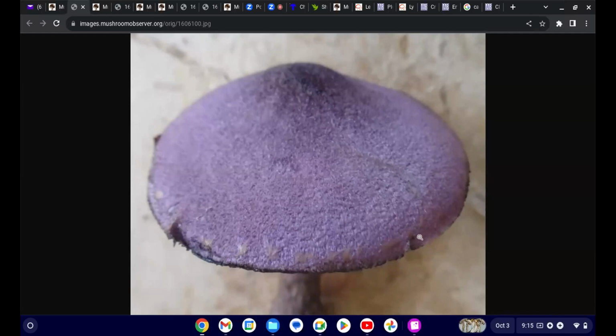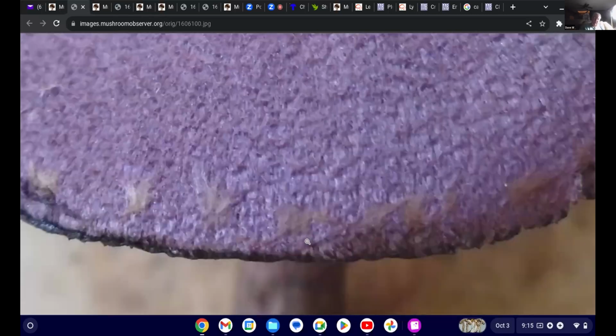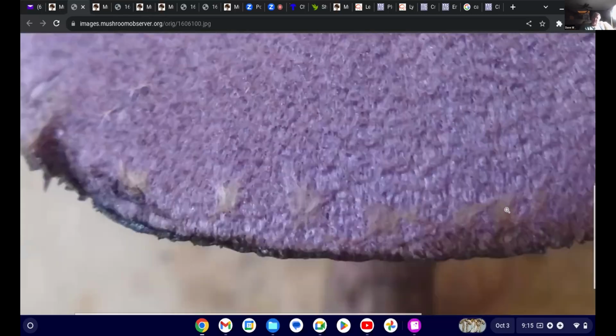But this Cortinarius on the margin here, like, don't eat this thing. Right? Oh yeah, I would not eat any Cortinarius. Well, I did a long time ago. I ate a few. I do eat, I'm sorry, I take that back. I eat Cortinarius caperatus because it's an easy to identify species that is a very good edible.